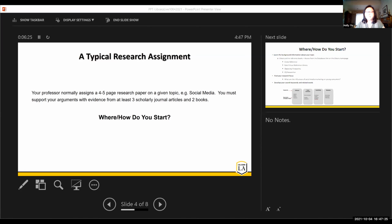So I would recommend that you use tools that the library has, like reference tools such as Credo Reference and Gale Virtual Reference Library. You might be asking me, where do I find those, right? So I'm going to take you to the library's website.